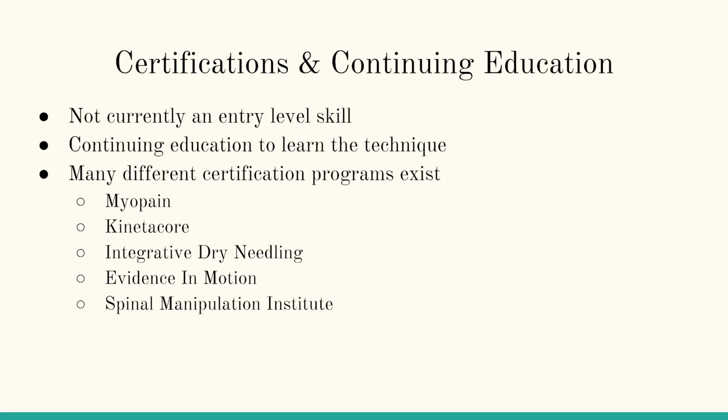Currently, dry needling is not an entry-level skill, so that means that DPT programs across the country, most of them aren't teaching it as part of their regular curriculum. So that means that physical therapists or practitioners who want to practice the treatment have to undergo continuing education. So there are a lot of different companies out there that are offering certification programs. While they differ slightly, all of them teach safe needle handling technique and also ways to identify and treat the impairments that you may present with.